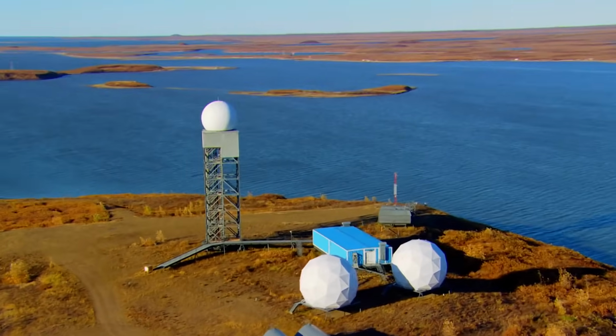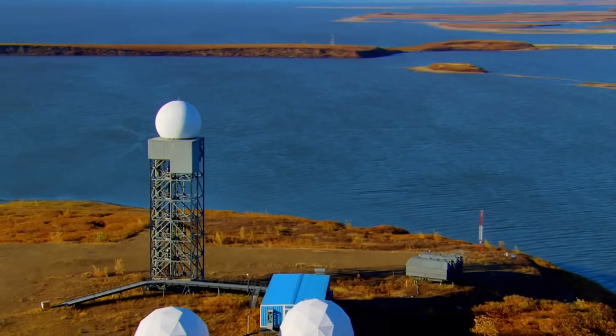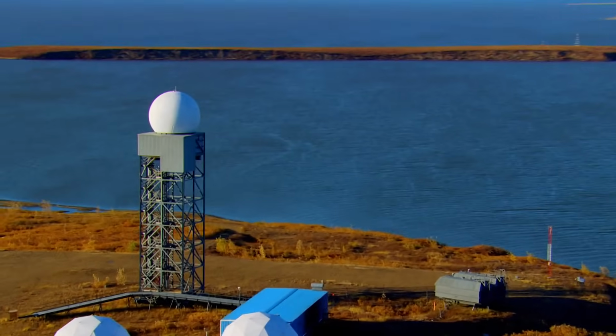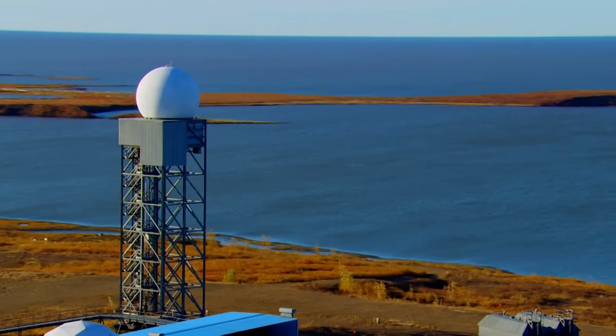Another feature is the region's unique connection to the Cold War era. Like many northern stops, Tuk is home to a dew station.